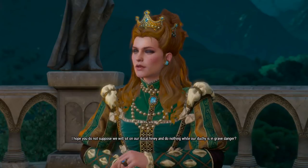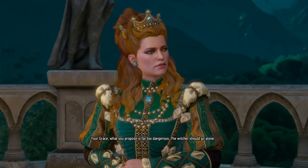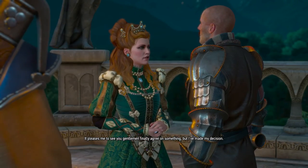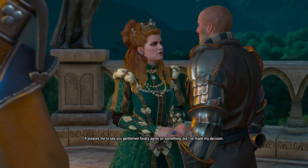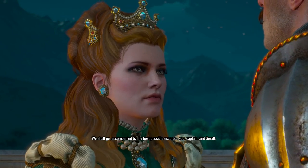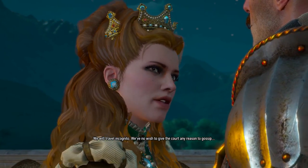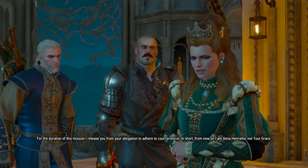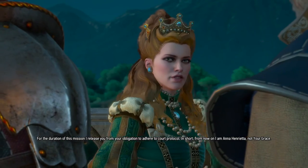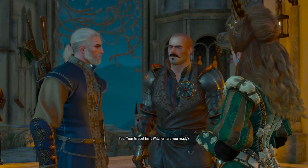I hope you do not suppose we will sit on our ducal hiney and do nothing while our duchy is in grave danger. Your Grace, what you propose is far too dangerous. The Witcher should go alone. It pleases me to see you gentlemen finally agree on something. But I've made my decision. We shall go, accompanied by the best possible escorts. You, Captain, and Geralt. We will travel incognito. We've no wish to give the court any reason to gossip. For the duration of this mission, I release you from your obligation to adhere to court protocol. In short, from now on, I am Anna Henrietta, not your Grace. Yes, your Grace. Witcher, are you ready?